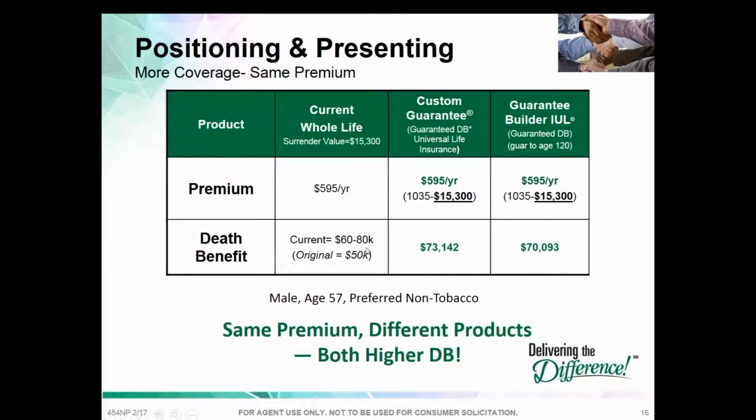Again, 595, and currently it's around the 60 to 80,000. And if we keep the same premium, because we can design them this way, plug in the same premium annually, bring over the 1035, we can now get up to the $73,000 of guaranteed coverage. Our guarantee builder, which is an IUL but also offers a guaranteed death benefit, can also increase that coverage from the original amount, and it has the opportunity to build cash value because it's an IUL product.